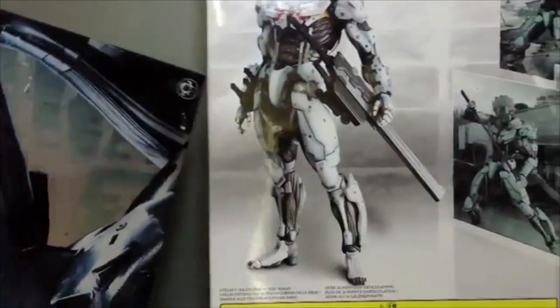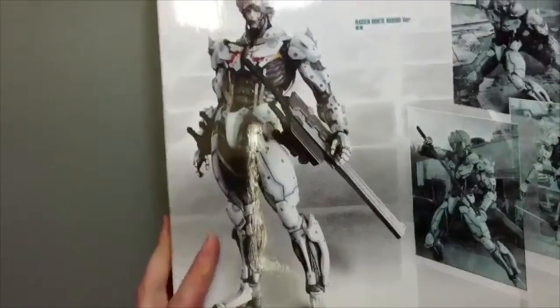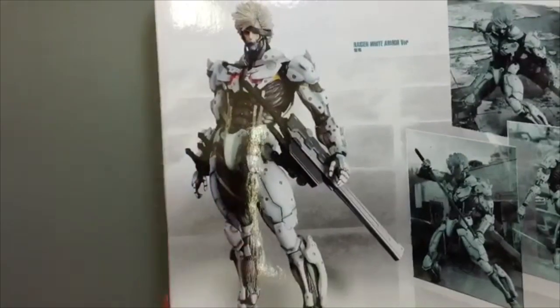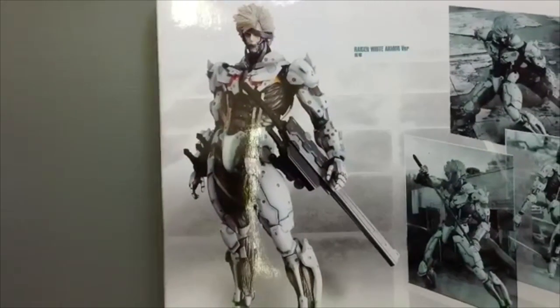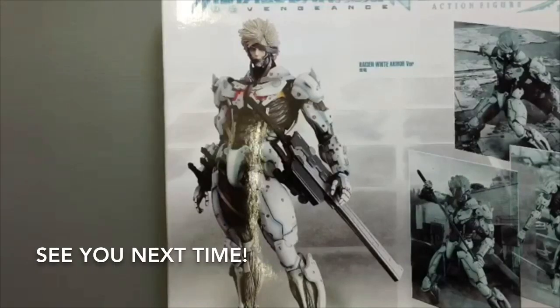And if you are a fan of games, I can't really get this all in the shot here, you would definitely be interested in something like this. So I would definitely recommend checking it out if you're a huge fan and you want to get something a little unique. It seems from what I've seen of what is being released as a premium package in the States that it kind of is pathetic compared to this.